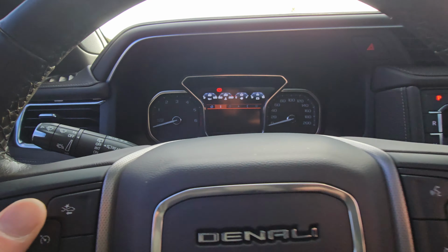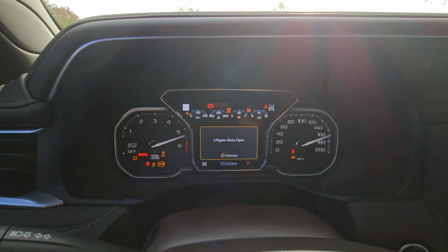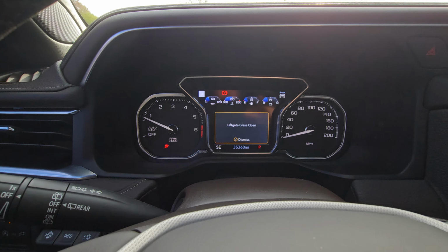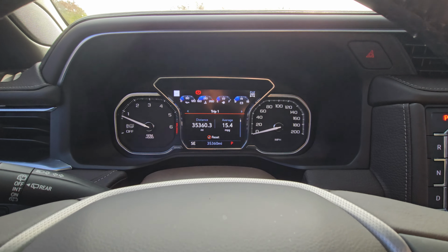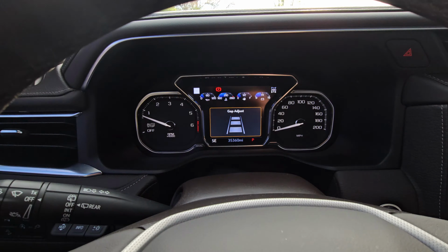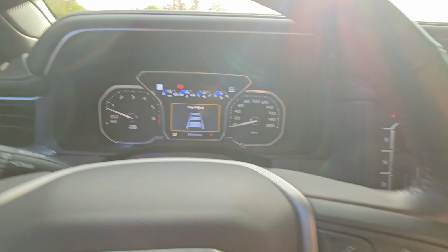Let's take a peek here. Go ahead and fully turn it on. It's telling me the lift gate glass is open because I pressed the wrong button when I was back there. So that's kind of nice. It gives you that warning. You have the ability to adjust the gap as far as your adaptive cruise control, which is kind of convenient.